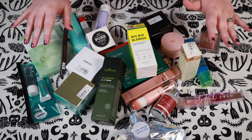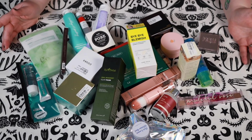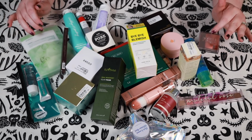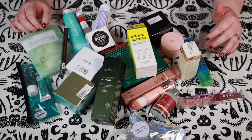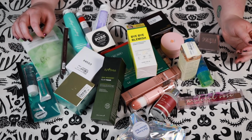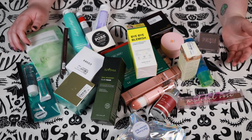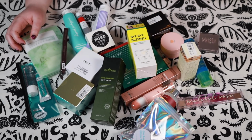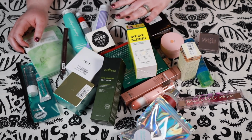So this is everything that you get in the box, and I have to say, I'm actually pretty impressed. There are a lot of really cool products that I'm interested in, and there's also quite a few products that I have not heard of, but I'm intrigued to try. There's only a handful that I would gift to somebody else, because either the color doesn't work for me, or it comes down to a preference, like this loose glitter. But for the most part, this is all fantastic.